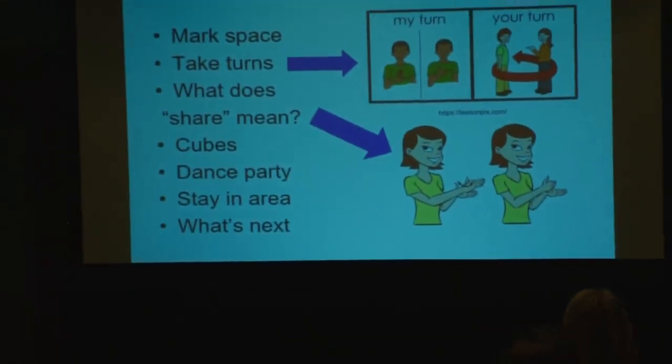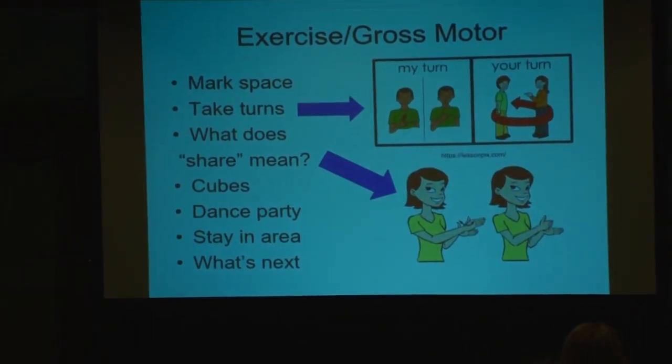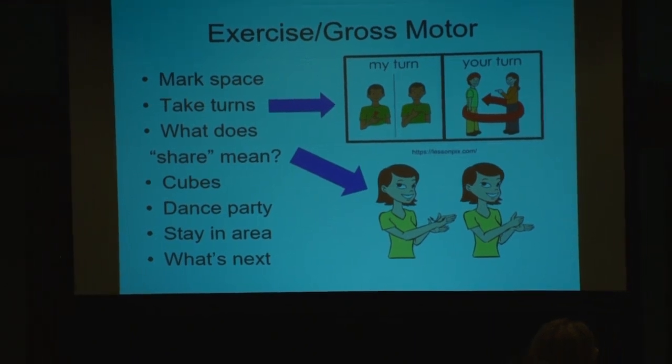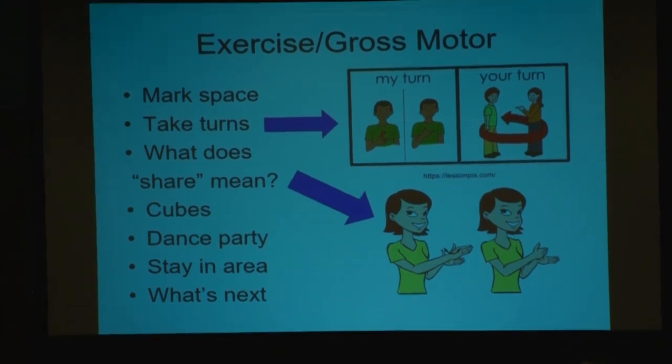You can mark space. What's one thing that you can use easily to mark space in your room? Chalk. Tape. What kind of tape? Don't use duct tape. I'll tell you, unless you want it there permanently, don't use it. What's a good tape? Painter's tape is great. So you can mark your space.